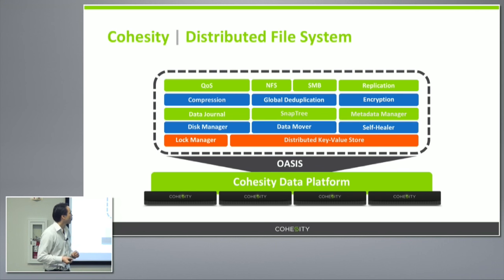And one of the key components of that is our snap tree. We went into detail last time when you guys were here, explaining exactly how snap tree works. But snap tree is our data structure to represent our file system and also our files. And it allows us to take infinite snapshots without snapshot chains. I don't know if you guys remember what that was last time. Okay. So it's very efficient snapshots, and allows you to do zero copy clones that you need for test dev.